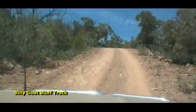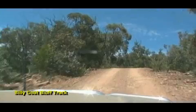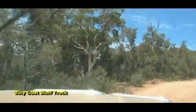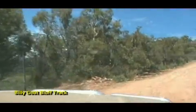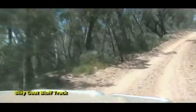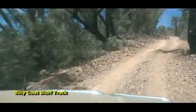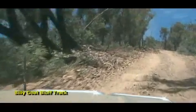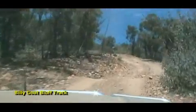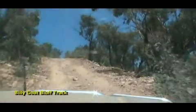Coming up the spur track here and uphill. On the right we've got some rock faces, some cliffs. Awesome looking. Should be able to get a good view of that from the top. Here, so keeping second low. Couple of ledges here, little ones. Go to the right, just follow the line of everybody else.